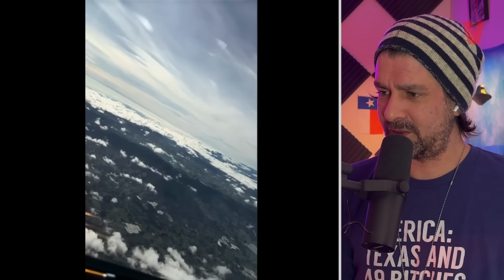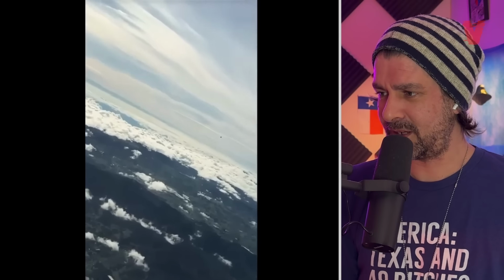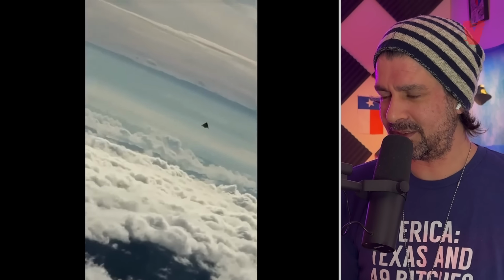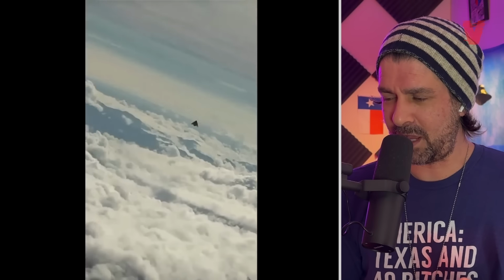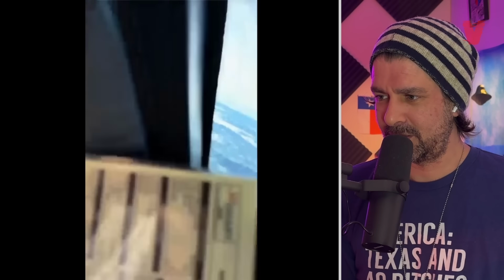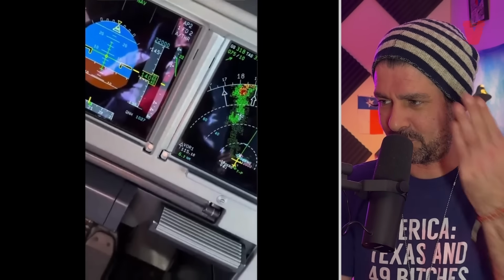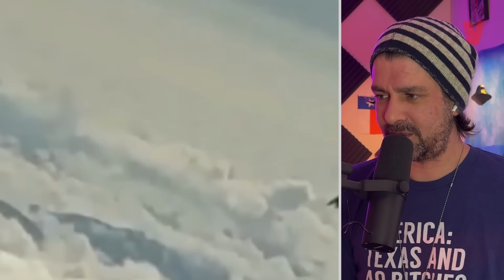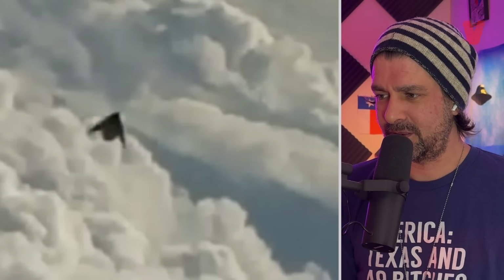Again, no sound, so it's okay. Cockpit view here. Here comes the object. And see, this is the part where you can't tell if it's flying past the craft or the craft is flying past that object, or they're both flying. All right, here we're zoomed in. I mean, it does look strange. There's definitely just something unusual about that thing.